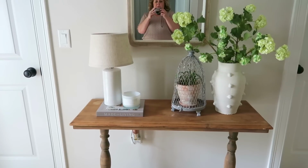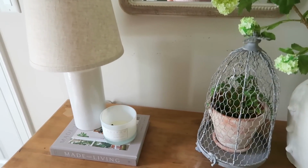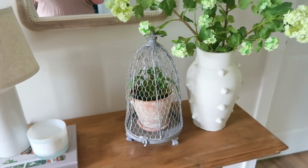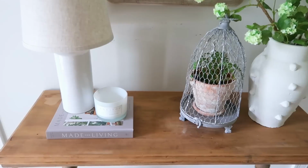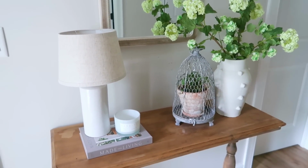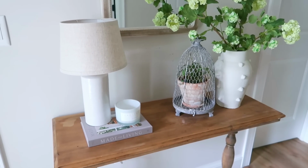I think it's really, really pretty and fresh, and I think it's great to get us through the rest of summer until we start busting out the fall decor. So, like I said, I do think I need one more bigger coffee table book, so I'll keep my eye out for those. Those are always at places like TJ Maxx, HomeGoods, Target. But other than that, I am loving how this is looking.